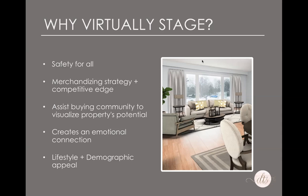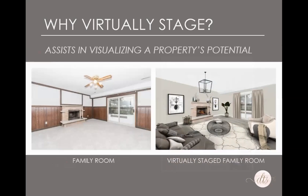So this room on the right that you're seeing is virtually staged. You're going to see it in some before and afters. We have some before and afters coming up for you now. So obviously, virtually staging will allow somebody to visualize the property's potential. So here on the left, you can see the family room professionally photographed in its natural state.